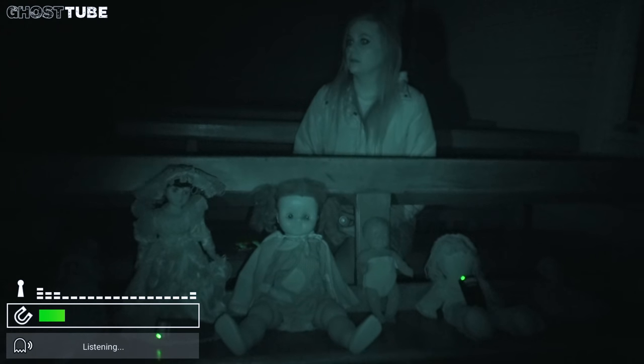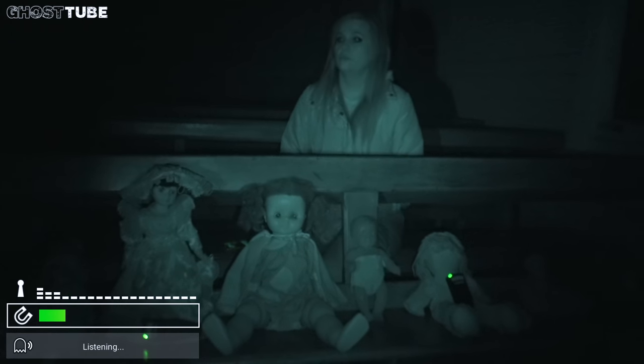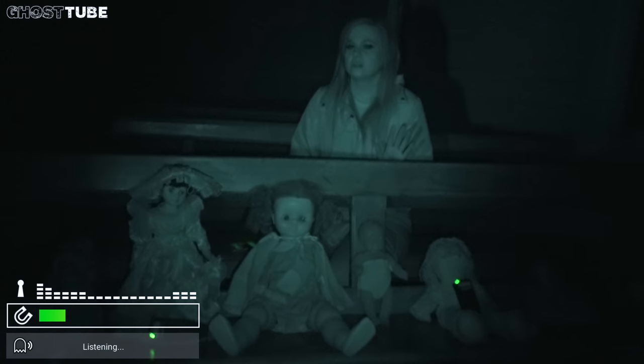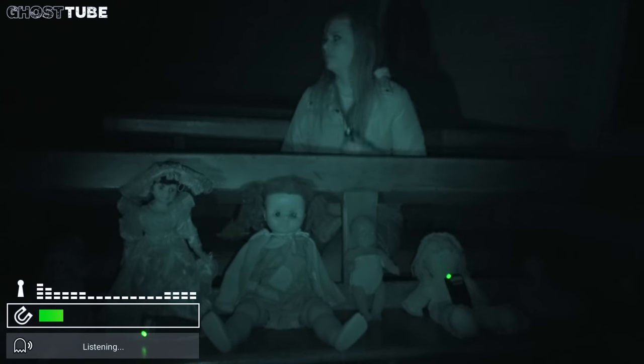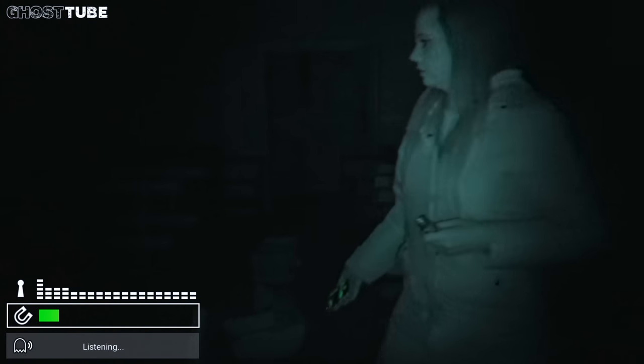Now, I'm going to tell you guys a bit of a story. And this is one of the reasons why I wanted to bring all of these dolls in here to the church. Because I guess it does seem odd that we've just brought all these dolls in here. But I'm going to bring Ghost Tube with me. Do you want to move over so we're kind of near this other pew?